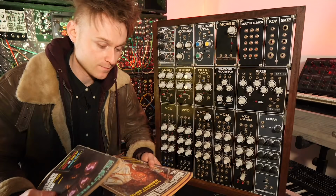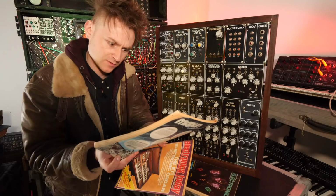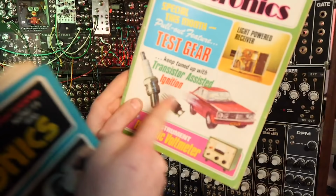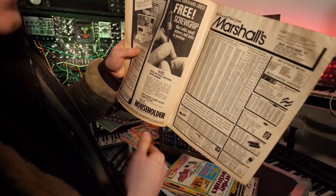Basically, all of these magazines have a bunch of different DIY electronic projects, ranging from frequency shifters, LCD panel meter, a whole gosh darn organ. Yeah, you could build that. What have we got in this one? We've got the Chronostop transistor assisted ignition for the latest model vehicle. Oh yeah, and we cannot forget about the amazing advertisements in there. For instance, this Maplin. And don't forget a nice list of what Marshalls has in stock.